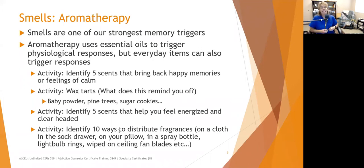And then have them identify 10 ways to distribute fragrances. And this is kind of a fun one because you're brainstorming. You can put them on a cloth in the sock drawer. You can put them lightly on your pillow, in a spray bottle. If you grow rosemary and you're using dried rosemary, you can put it in a sachet and put it inside your pillow, between your pillow and your pillowcase when you're not sleeping on it. Then pull it out before you go to bed because that's not real comfortable to sleep on. And it gives you enough of an aroma.